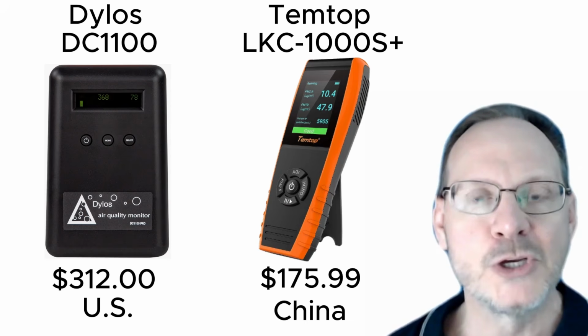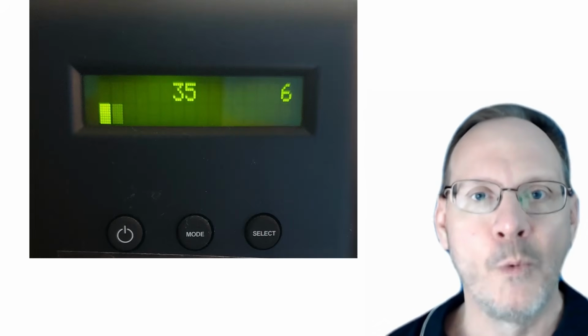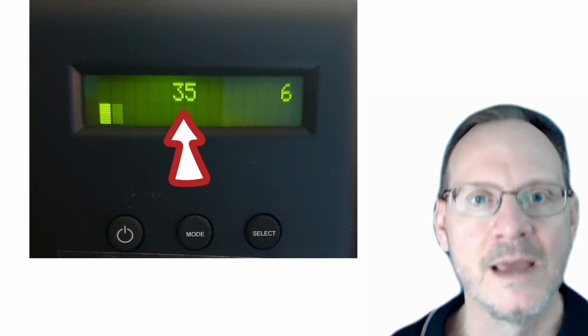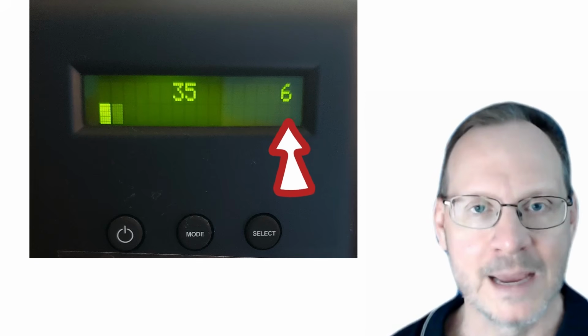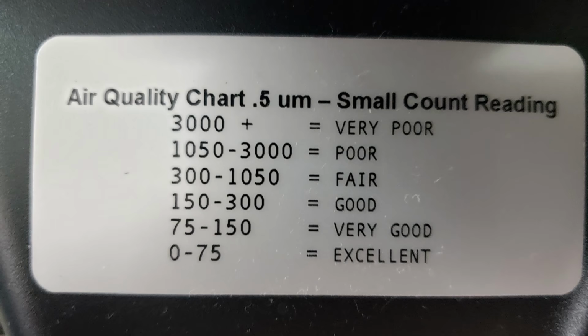Here's a little about each unit's display. On this screen, the Dylos provides 2 main numbers. The one on the left tells us the particle concentrations down to 0.5 microns, and the one on the right tells us the larger particulate concentrations, which are about 2.5 microns in diameter. There is a chart on the back of the Dylos unit that translates the numbers into an air quality rating system for the 0.5 particles. 0 to 75 represents excellent air quality, and anything over 3,000 represents very poor air quality.